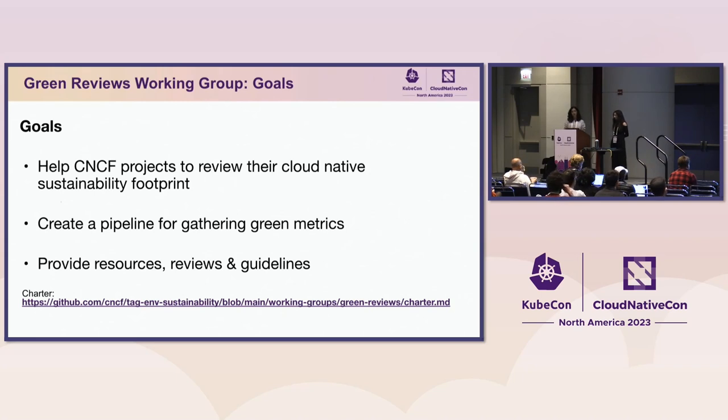So we want to create a pipeline for gathering these green metrics, and I'll delve more into what green metrics are in a minute. And we want to provide resources, reviews, and guidelines to the CNCF project maintainers to improve the efficiency of the software. We have a charter that you can find that goes more into our goals and deliverables. Something that's out of scope is creating new tooling from scratch. By that, I mean we are building GitHub Action workflows, we are building cluster configuration, but we are not building tooling from scratch. We're trying to use existing tooling where possible.